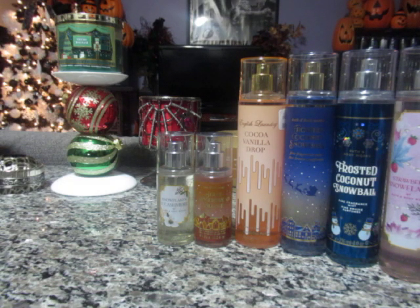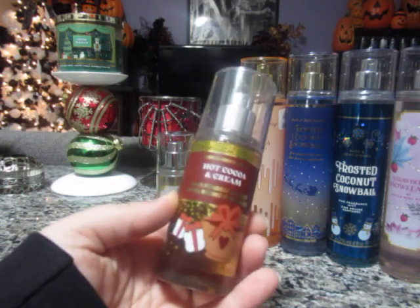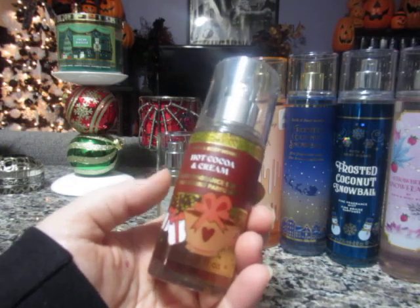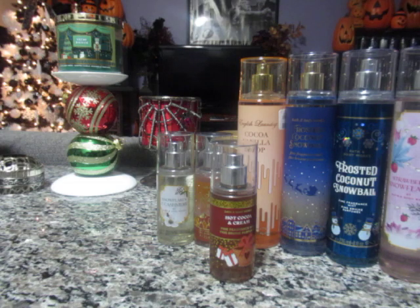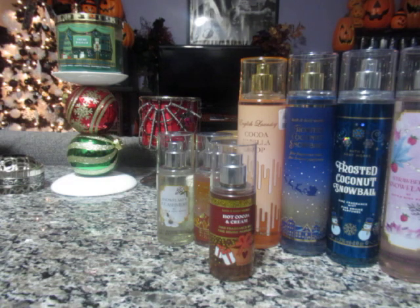This one is not new. This has been released before in the past. This one is called Hot Cocoa and Cream. I feel like it's going to sell out really quickly, so if you guys are interested in this one, go get it before it's gone. Again, this is a mini, so unfortunately there are no scent notes on the back. But I do have the candle in front of me. So the scent notes for Hot Cocoa and Cream are Decadent Milk Chocolate, Fresh Steamed Milk, and Mini Marshmallows.